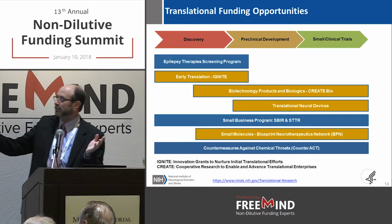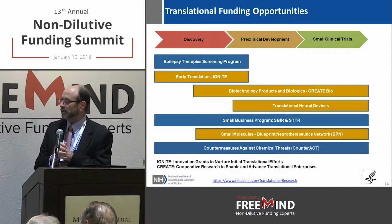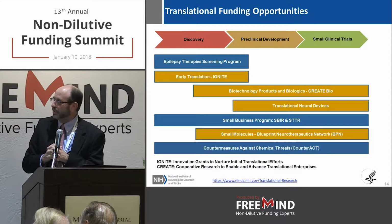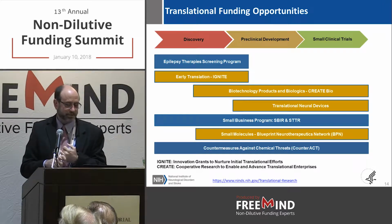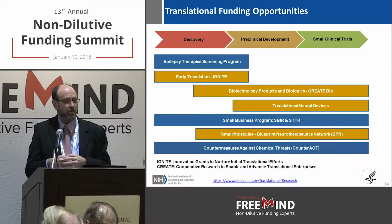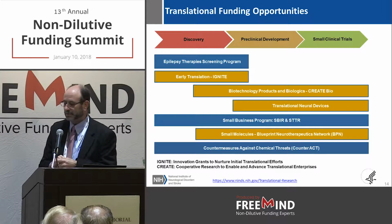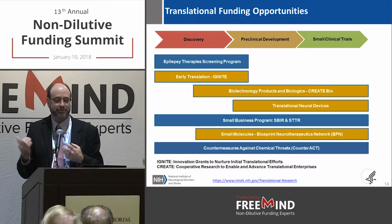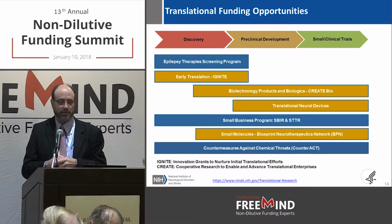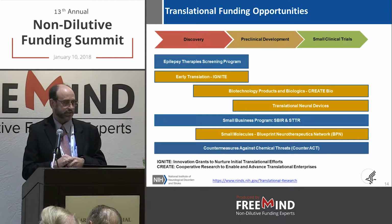So we have a portfolio of projects that we fund through the Division of Translational Research. I'm going to talk about the ones in that yellowish color, but I want to at least touch base on the ones in blue. The epilepsy therapy screening program is a free of charge service where you can get in vivo testing of your molecules for seizure models. You have to submit it to the program. They're tested through a contract at the University of Utah. This program has been going on since the 70s, and many of the therapeutic agents on the market for epilepsy today had some ties to this program at some point, or its predecessor, the anticonvulsant screening program.